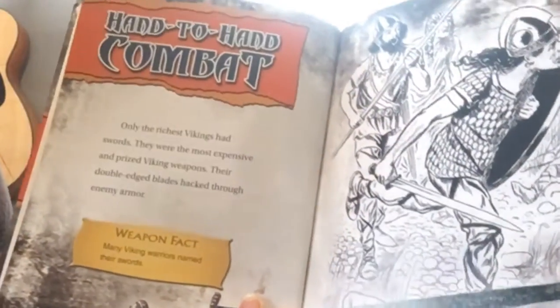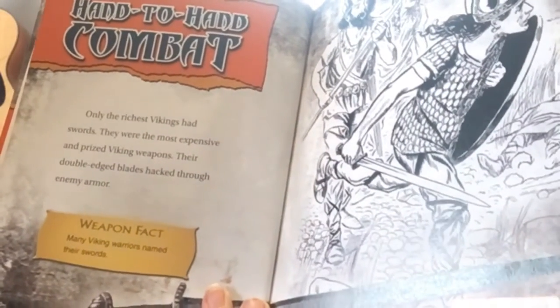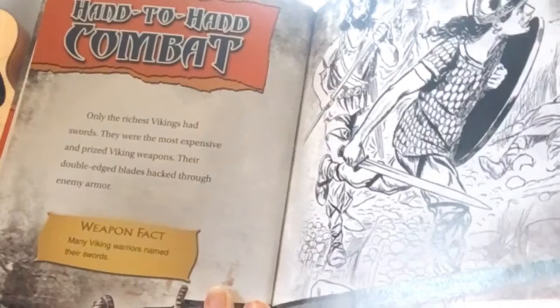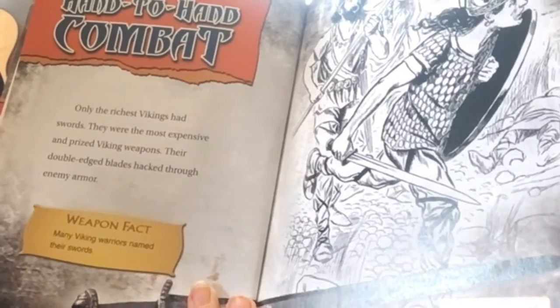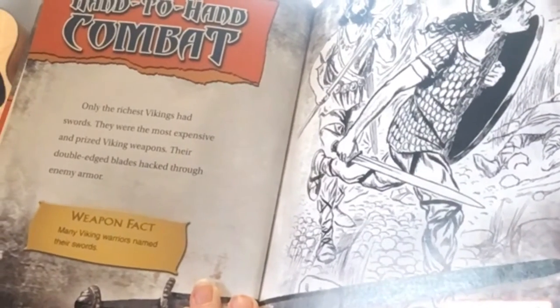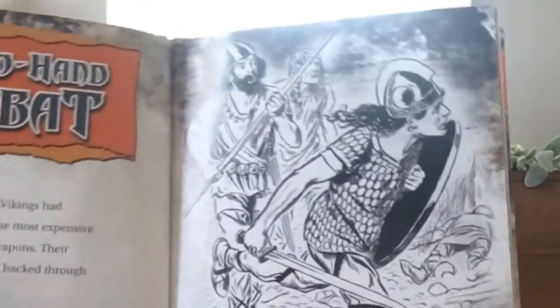Hand-to-hand combat. Only the richest Vikings had swords. They were the most expensive and prized Viking weapon. Their double-edged blades hacked through enemy armor. Weapon fact: many Viking warriors named their swords.